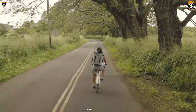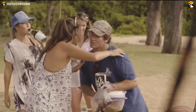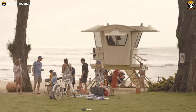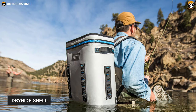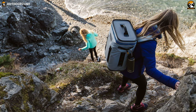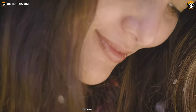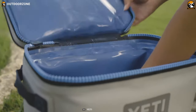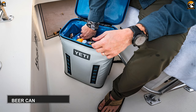Stay hydrated and energetic while camping on sunny days with this YETI Hopper Backflip's help. It is designed taller and skinnier than other coolers and will keep your beverages cool for a long time. This YETI Hopper contains a dry hide shell, which is a high density fabric and is entirely waterproof. Besides resisting water from getting inside this cooler, it also resists mildew, punctures, and UV rays. It also boasts a closed cell rubber foam, offering a better cold holding ability than traditional coolers. It can house up to 20 beer cans and can keep them cool for an extra period of time.